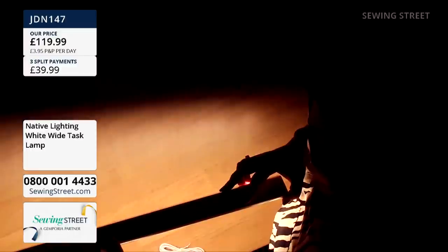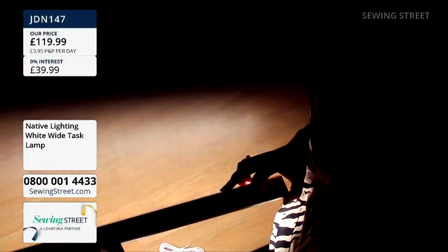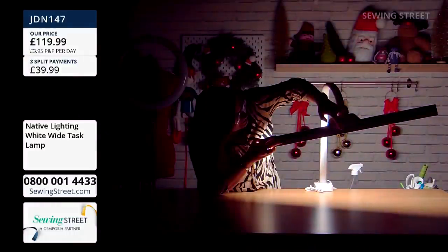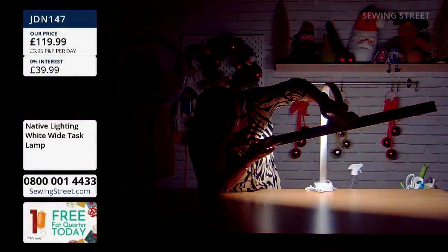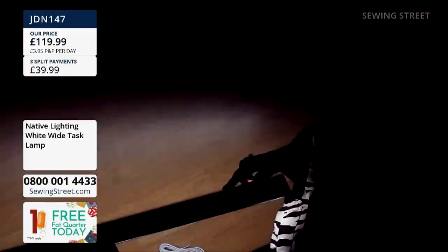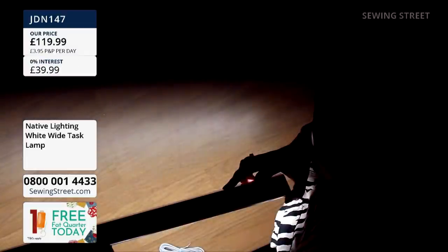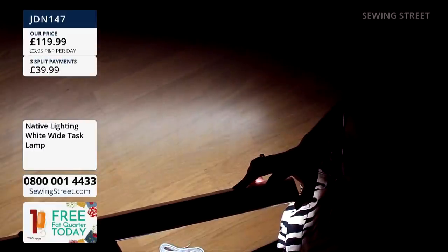So look at the different temperatures, first of all. They're so different, aren't they? Look how it goes from your bright white to your beautiful, warm glow. And look at it on the wall behind there. Right, and then the brightnesses. Goes off. Right, all the way down, and then bright again.